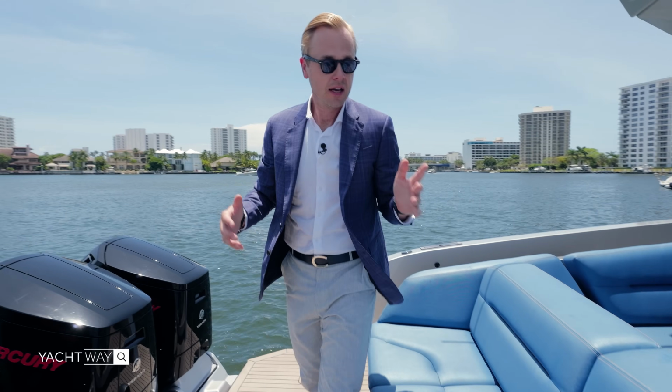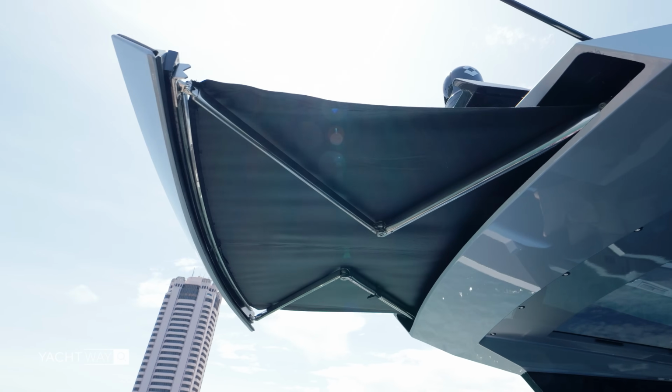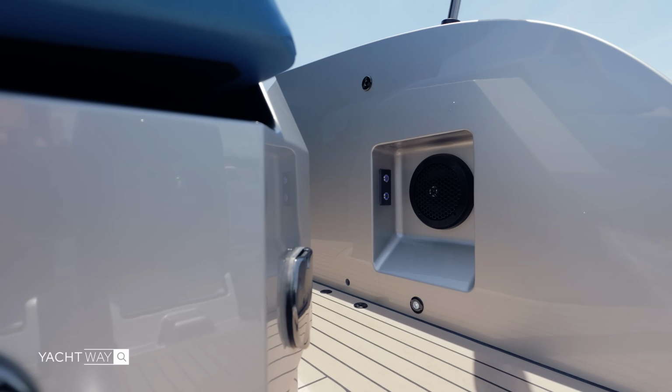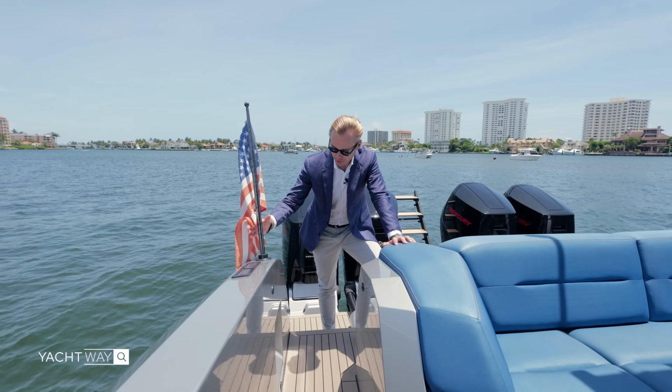Now, let's say that this is perhaps too much sun for you. You also have an electric bimini that is integrated into the hardtop, which we'll come back to in a second. While you are lounging over here, you also have speakers on both sides, an easy way to listen to your favorite tunes. Also, if you want to put out your flag, you can easily do that.